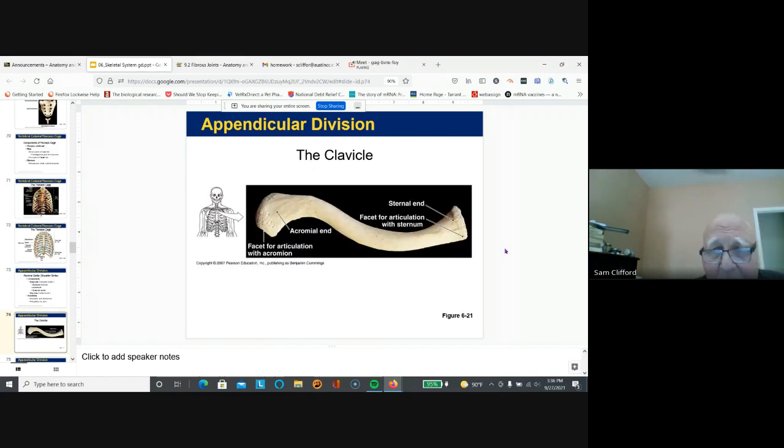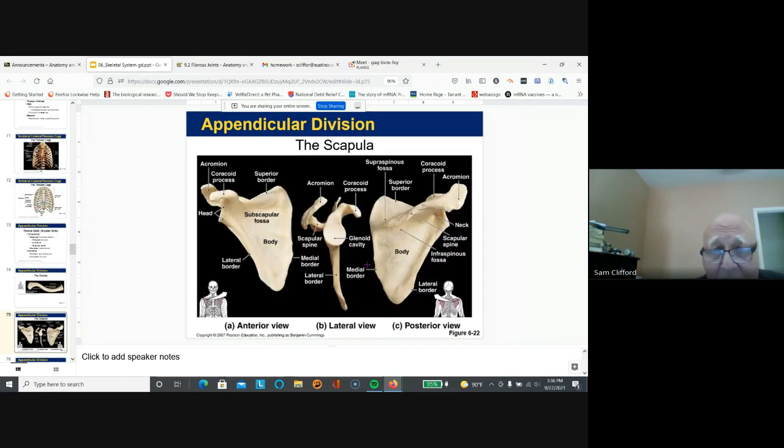So that's where the clavicle connects from the sternum to the scapula. You should know about the coracoid process, the acromion, and the glenoid cavity. And there'll be WebAssign questions where this will help you identify all the parts of the scapula.